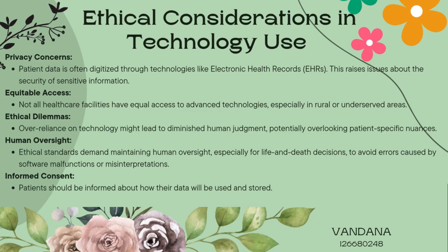The next one is equitable access. Not all healthcare facilities have equal access to advanced technology, especially in rural or underserved areas. So it may not be equally distributed to rural areas or other areas where these technologies are not yet in use.